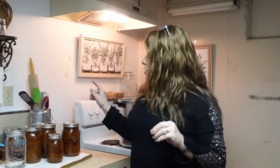So now I am just going to leave my jars here. Once they are cool enough to handle, I am going to remove the rings. You do not want to store your jars with the rings on, because that can give you a false seal. The ring needs to be off so that you'll know if the seal worked. So as soon as I can handle them, I am going to remove that. Then I'm just going to leave them on the counter for the night.